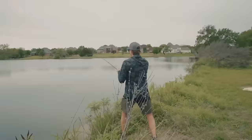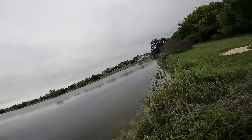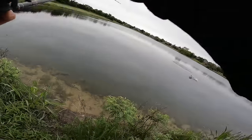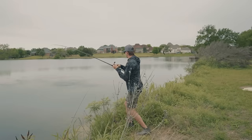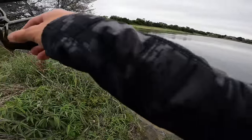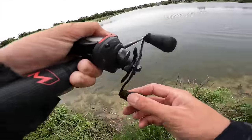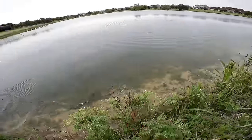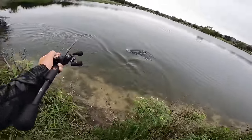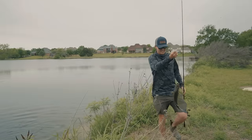There's one. Yes, sir. There we go. Come on now, baby. Yes. Deeper water. Oh, that's the biggest one of the day. Oh, I love that noise so much, just the noise of line going across the water. Heck yeah, come on, come on. Get your butt in here. Oh my gosh, that was so cool. That was gorgeous. Beautiful, yes sir, yes.